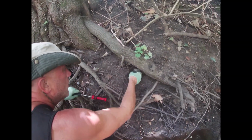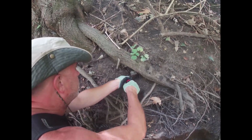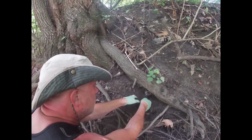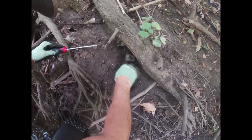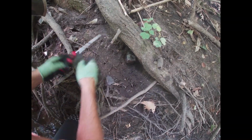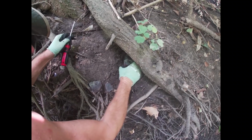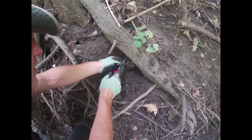You know, this tree has been here a long time. The chances are what's underneath it's probably pretty old. Or pretty broke. They're pretty broke. And there's that. Heard a frog jump in the water. Please don't be a catch-up.